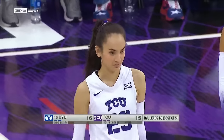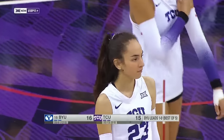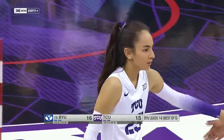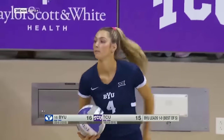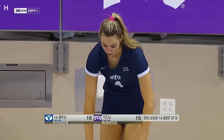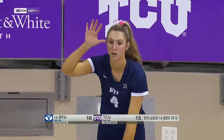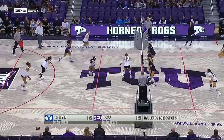Nicholson doing a great job distributing. And it's hard to tell what is tactical from both sides and what is just the feel of each setter, honestly. It is interesting to see the chess match between each coach. They're both doing a great job so far. Both teams look very prepared. The level of play has been solid throughout both of these sets so far.